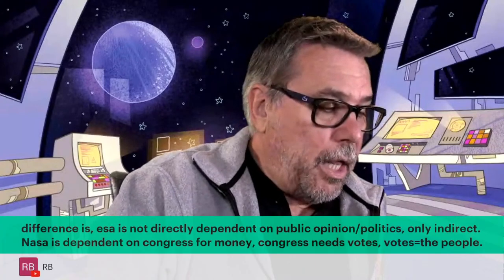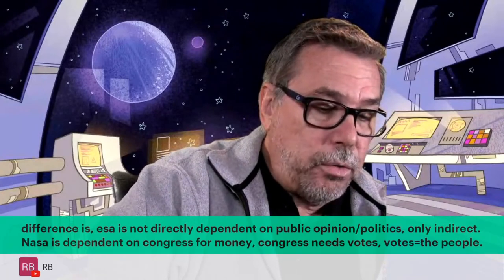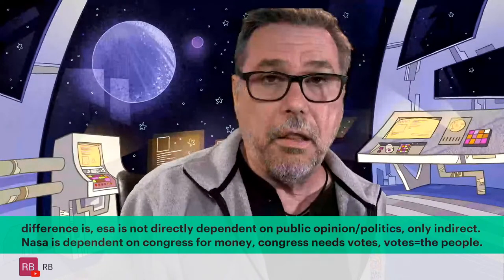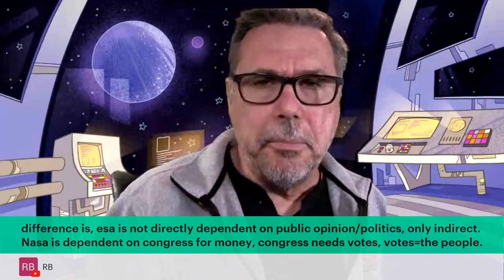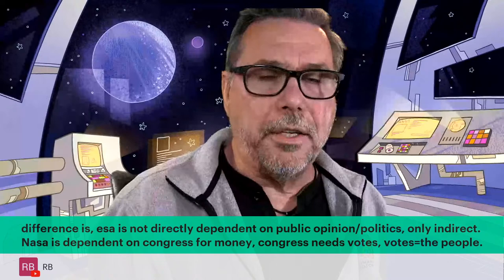RB is commenting, the difference is ESA is not directly dependent on public opinion or politics, only indirect. NASA is dependent on Congress for money. Congress needs votes. Votes equals the people. Yeah, I agree. But that's great that ESA is on a different footing than NASA is. And I agree with you that NASA is most definitely at the mercy of Congress and public opinion for a lot of its money. But considering that we only spend, what is it, $60 billion a year on NASA, the funding priorities, the changes that would result by not funding NASA will be so minuscule as to not matter at all. But you are right.